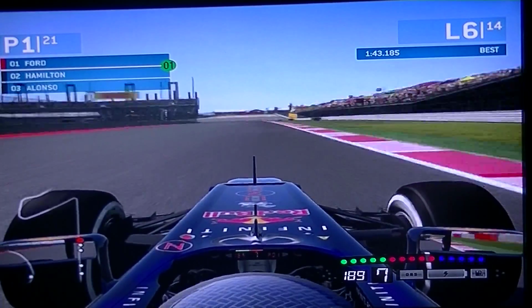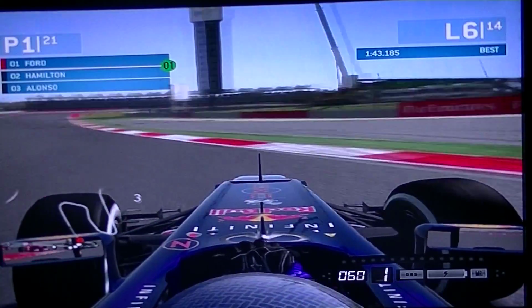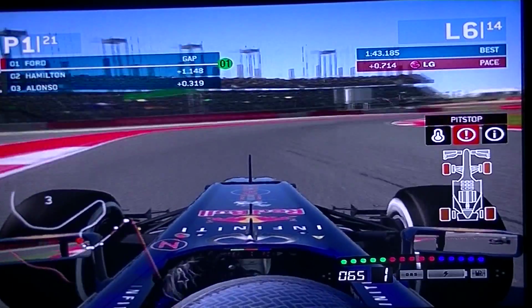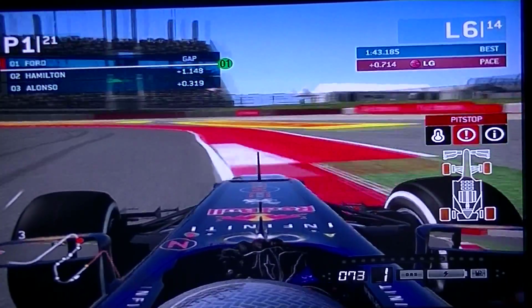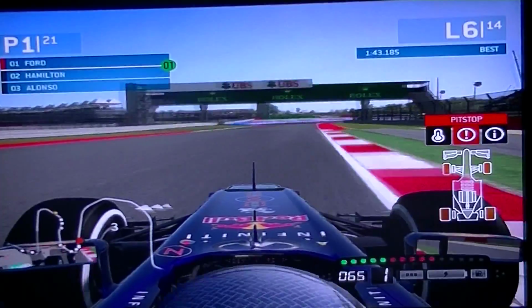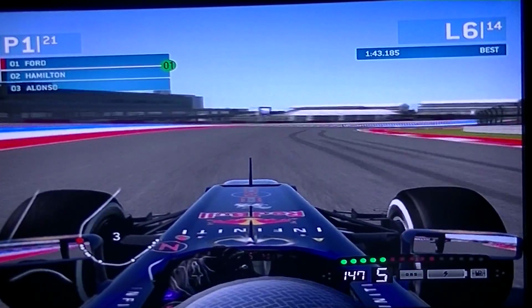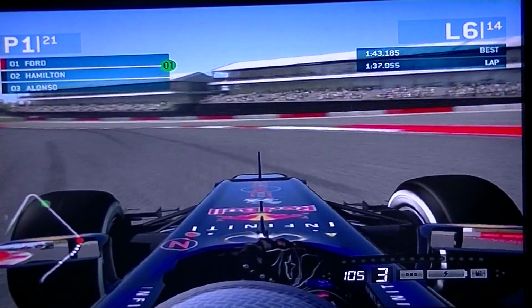So Hamilton, even with the DRS, wasn't close enough to get us. So he made that corner again. Hamilton made a mistake. So we had the 1.1 second gap over Lewis. And have just made another mistake, caught on the marbles. And Hamilton refuses to go past. So making so many mistakes in this early part of the race, we're going to have to make it up in this second half of the race.